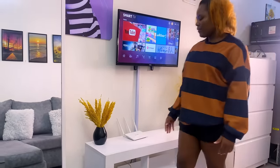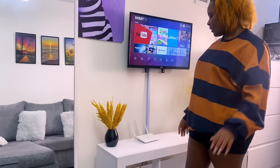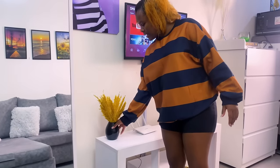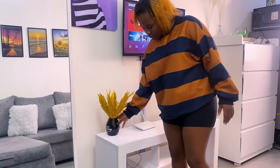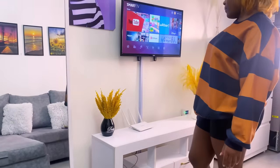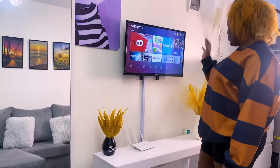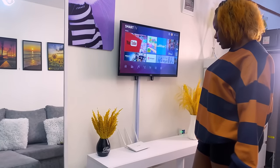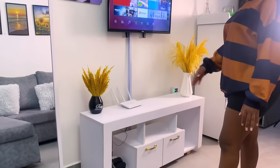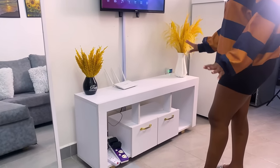This is just my Wi-Fi router, and then this vase here has these plants that I really love. I've fallen in love with the yellow of late. The compass grass, I also got them from Kamukunji, same as the vase. Then down here, I just have the two drawers, which have all my unnecessary stuff in there.